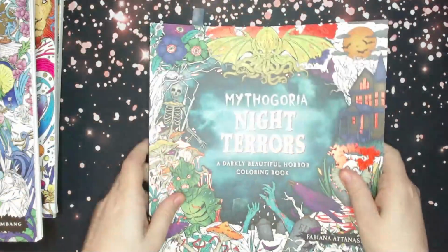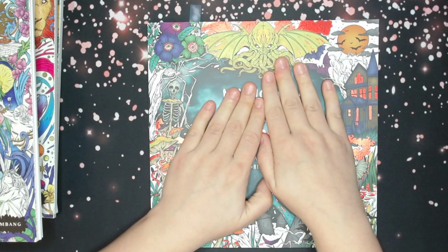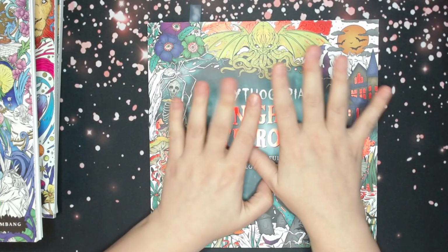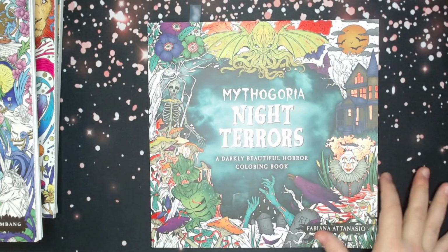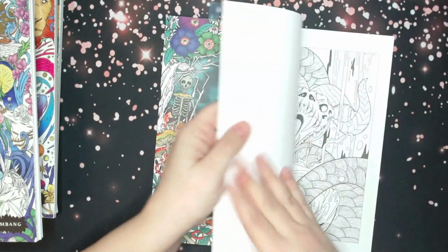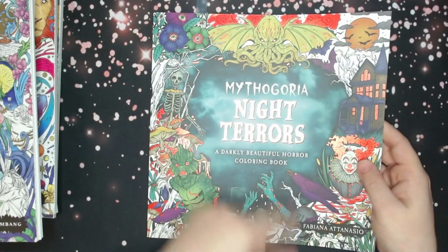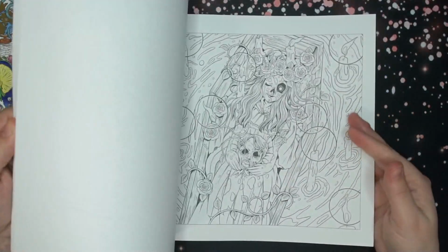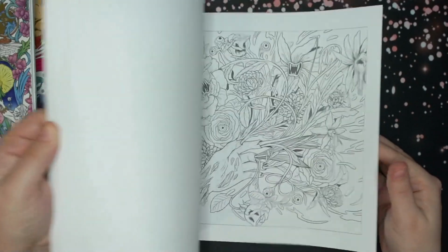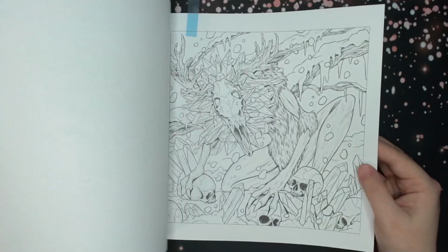So I am going to be showing a little bit of Mythogoria, so look away or skip this little book if you don't want to see. I don't have anything colored in here. So there's that. This one is by Fabiana Atanasio. She's one of my favorite illustrators of the Mythographics and Mythogoria.